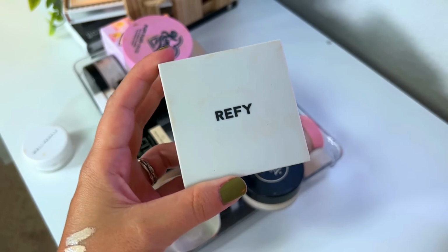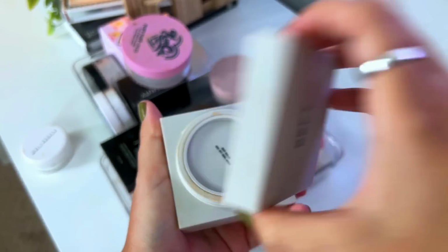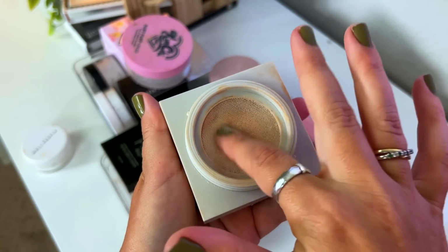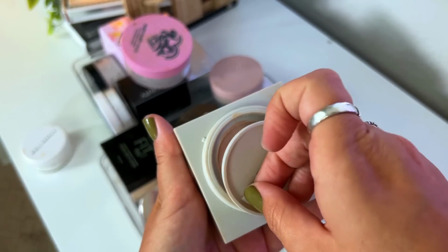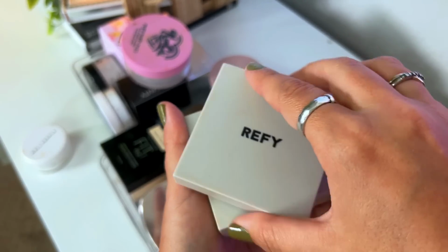oily skin. Now this setting powder right here, this was actually given to me from Heather Austin. She absolutely hated this setting powder. It's like a water feeling setting powder. It's really weird. She said it didn't work well for her oily skin. And when I tried it out too, it's so weird because it generally does feel like water, but I just didn't like the way it felt on the skin. I didn't like the way it made my makeup look, and it definitely did nothing for my oil. So we're gonna go ahead and declutter this one.